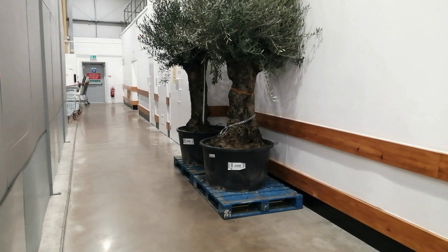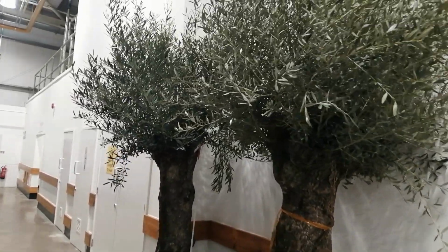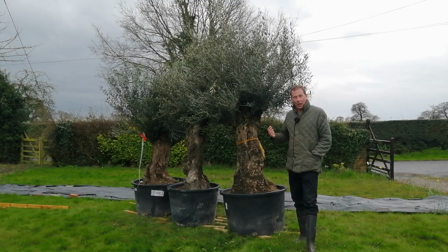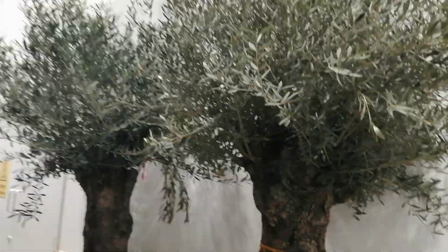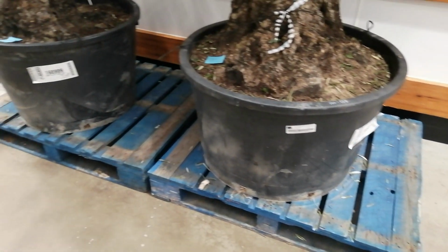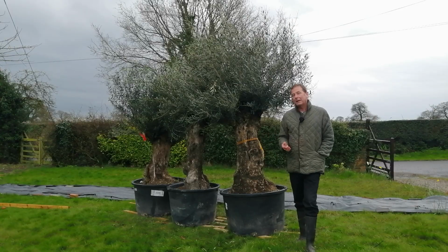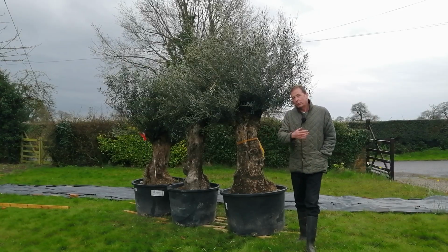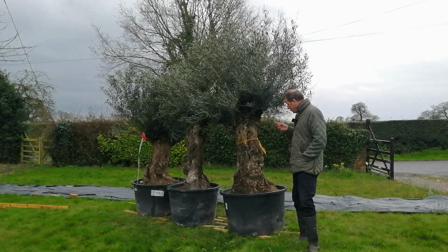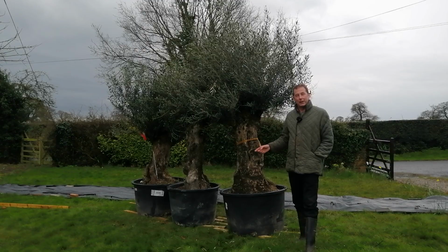And I came up with a solution, and I wanted to share the solution with you because it's actually not difficult nowadays to find a way of moving a large plant. But there are some points that I would say you really should bear in mind before you go about the task. So let me explain in several short steps how I went about finding a way to move not just 1, but 3 of these very large olive trees.